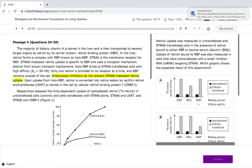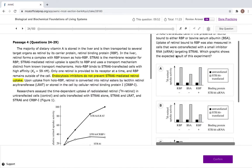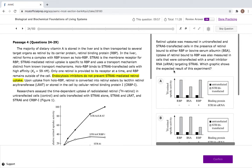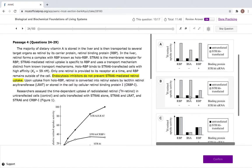Okay, so BSA, RBP, inhibitor. Okay, I'm making the decision that this inhibitor, this siRNA, is not an endocytosis inhibitor. It's an siRNA. And siRNAs are double-stranded RNAs that go ahead and degrade other RNAs in a cell. So I'm going to conclude that this is not an endocytosis inhibitor. I feel like an endocytosis inhibitor is more of a blocking molecule that takes the place of something that wants to bind. But this siRNA is way different. So I'm going to classify this siRNA as an inhibitor that will decrease the retinal uptake activity. So which of these correspond to my conclusion about this siRNA?